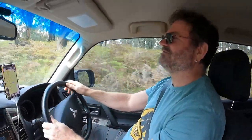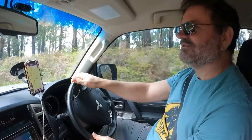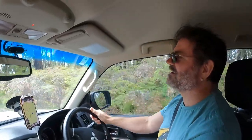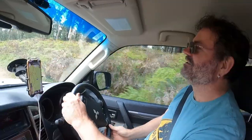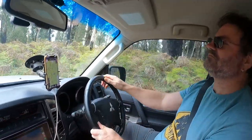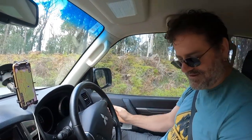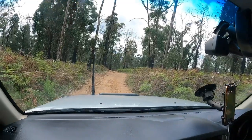Nice bit of dirt, but no giant ruts so far. Very narrow though, so if we get to a point where we think we have to turn around, that might be a bit problematic. Oh, I see trouble ahead. Hang on for a sec. Oh, I don't think we're going to be doing that. Put your window up.